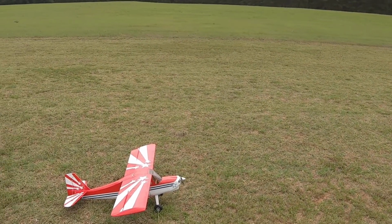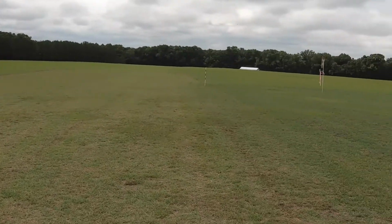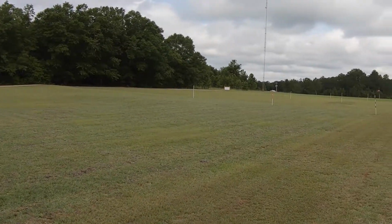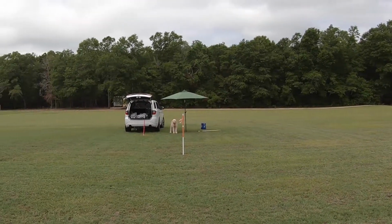Good Thursday morning, right here at the field. I just got through mowing the runway and all the 6,000 acres here. Looks pretty darn good, I'll say so myself. I do a good job.